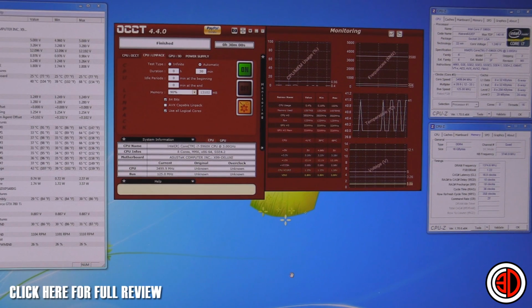If you can't see the numbers on this, blow it up into full screen on your computer, and then put it in 1080p mode, and you should be able to see the numbers easier. If not, click the link to go to the Overclock 3D website, and you can see everything there. We've got all the screenshots and stuff posted so that you can get a good look.